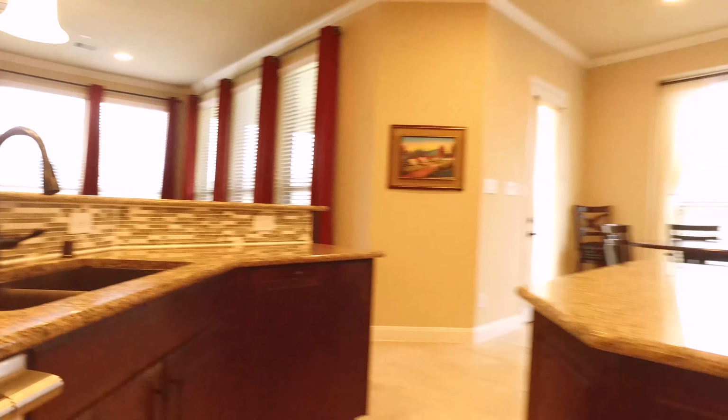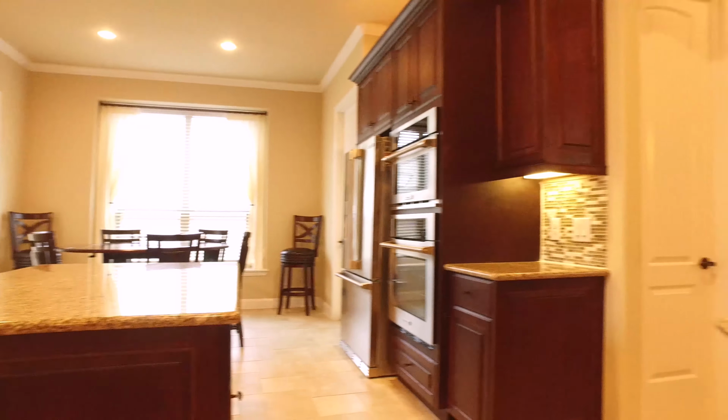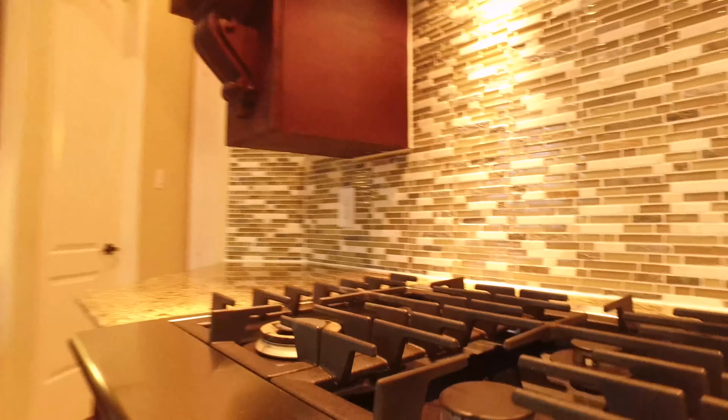On an oversized lot with an extra large backyard, this home is an absolute dream. Please enjoy the virtual tour for yourself.